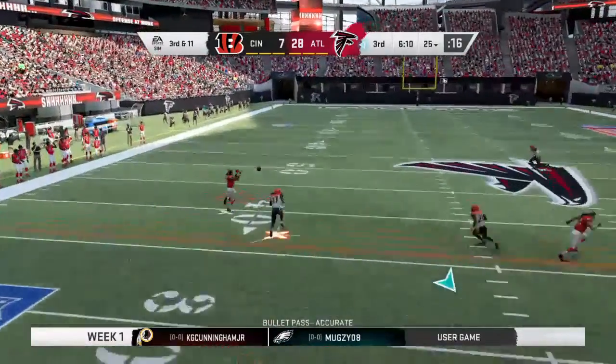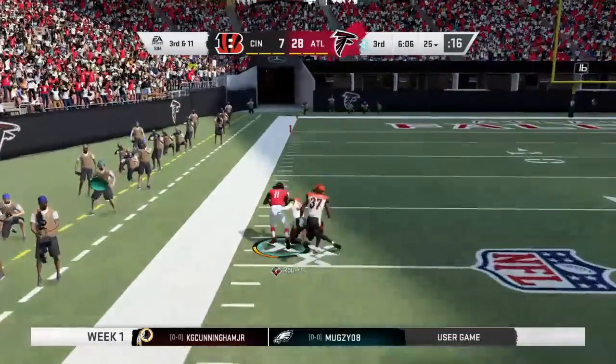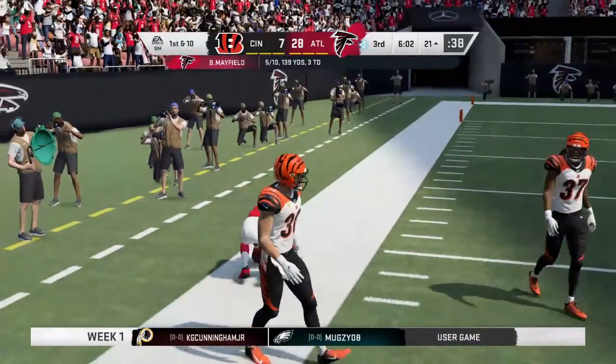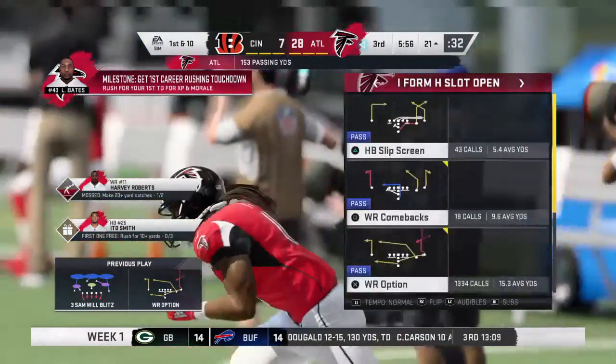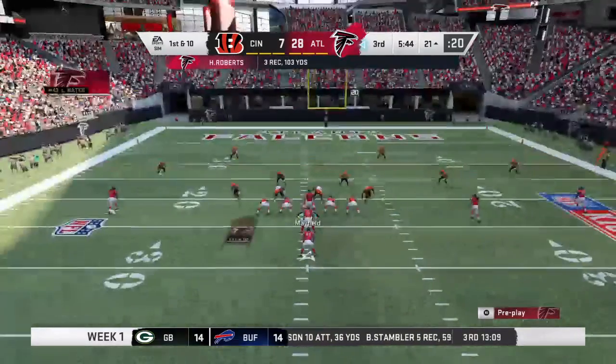You praised him on tape yesterday for the angles that he takes to the ball. Took a great angle right there. And he finally goes down, but not before reaching the 21. It's a big play there for Atlanta. 54 yards. So barely time to catch our breath.